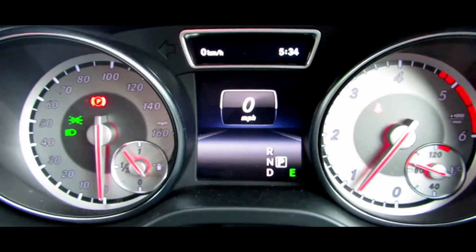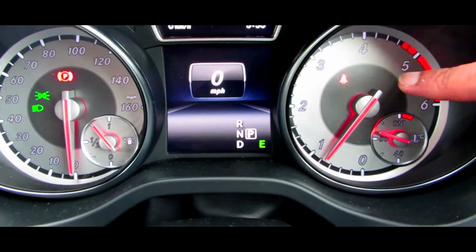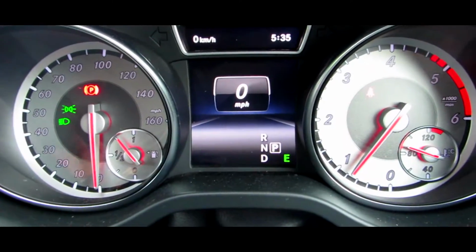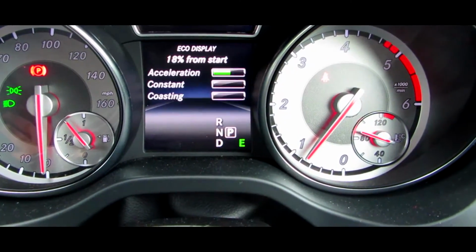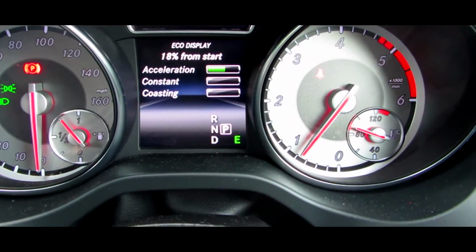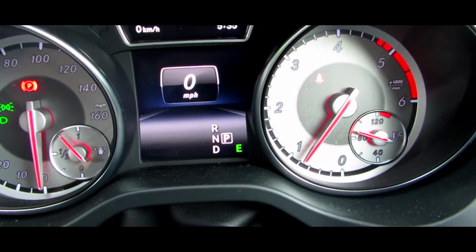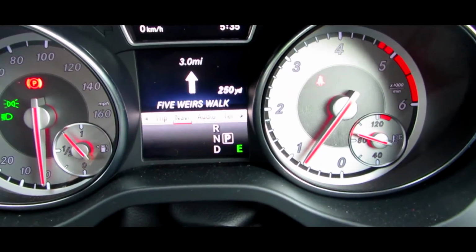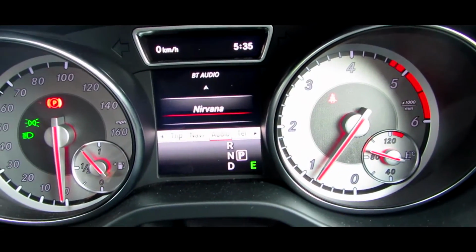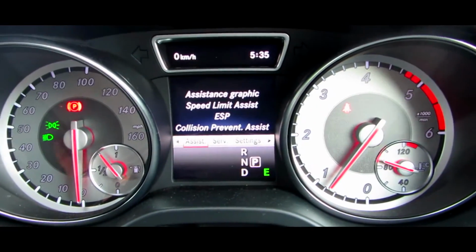Another thing to mention here is that with the AMG pack, you also get the different background for the dials for both of them. With the trip, you get everything from speed to miles per gallon and acceleration and your range. These are all information you can get on the trip, as well as it can also help with navigation. So it will help guide you, rather than you having to stare at a big screen. You can just look at your instrument cluster and see where you're going.